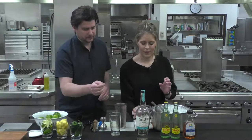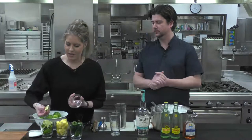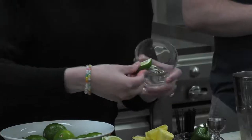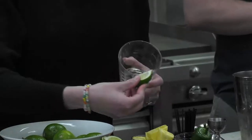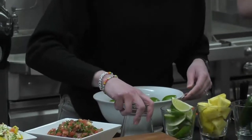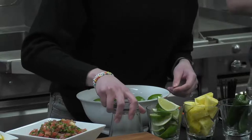All right. Then we like to salt. So remember our glasses, we'll take a lime wedge and get half of the glass, which is what we usually like to do, a little wet with the lime, and then just dunk it in a plate of salt.